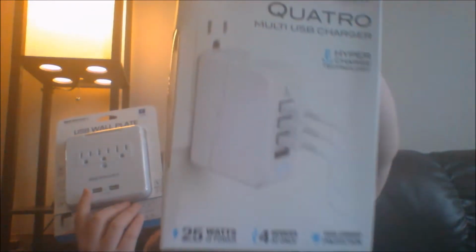Alright, so I'm going to go from the least exciting things to the more exciting, at least for me. And that is a USB wall plate. I know it's probably a weird thing to pick up on vacation, but I live nowhere near a Nordstrom Rack or a Best Buy or anywhere that sells anything like this. I picked this up from Nordstrom Rack. I picked up two. I gave one to my nephew who's a huge gamer. And then I got one of these to travel with, which is the super hypercharged technology one.